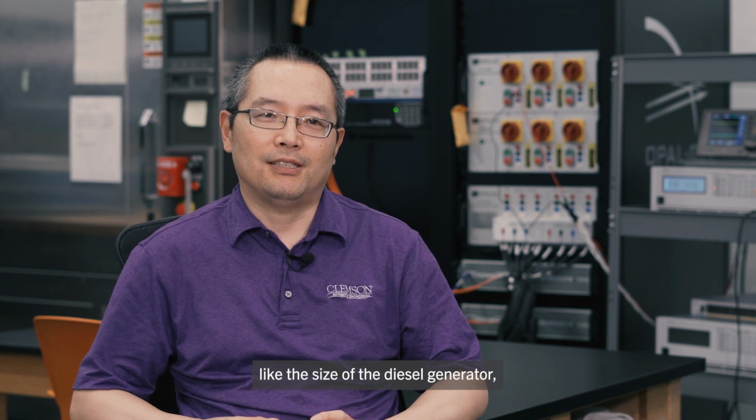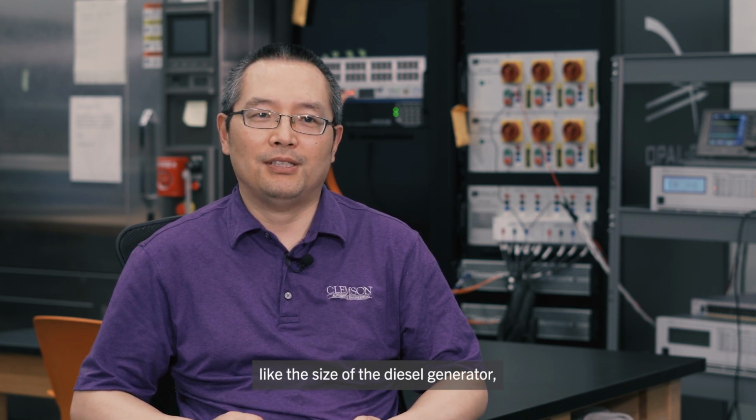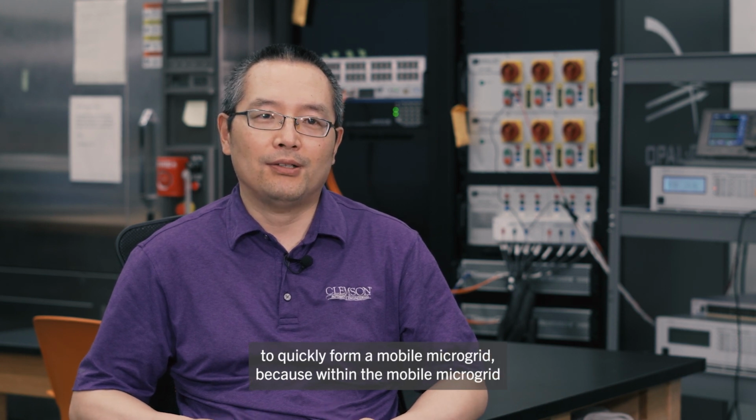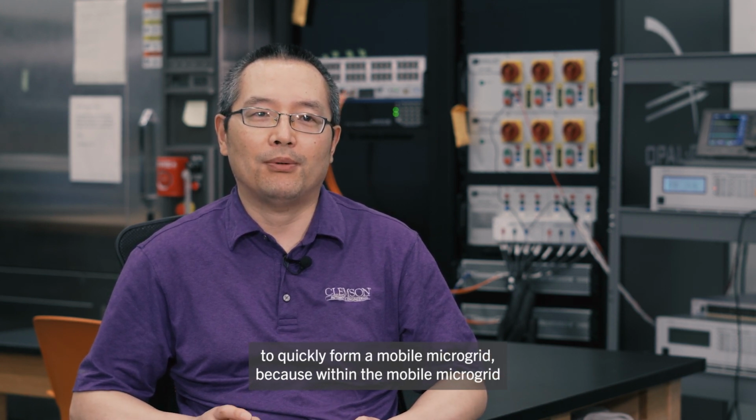With this kind of design project, the Army can apply what we proposed, like the sizing of the diesel generators, PVs, wind turbines, and energy storage. They can use our recommended values to quickly form a mobile microgrid.